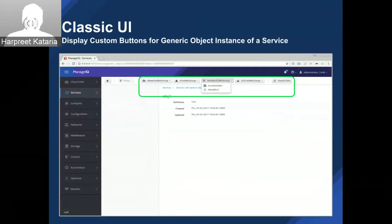So this is the generic objects instance summary screen, where you can see the specific buttons for each instance, and you can execute them from there or from the list view when drilling to generic object instances from a service summary screen. Next screen, please.